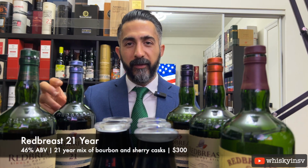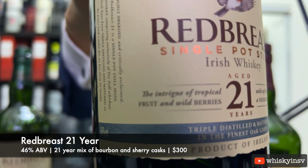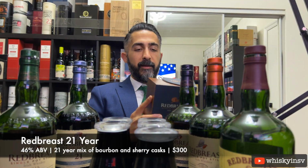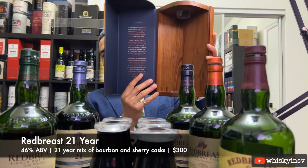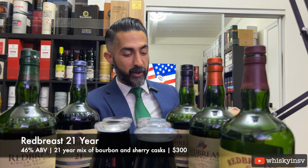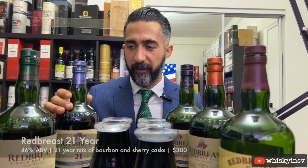Okay, so without further ado, let's introduce the whiskeys. The first on our list tonight is the Redbreast 21 year, and it is bottled at 46% ABV. It comes in this quite lavish and somewhat ridiculous wooden box that is excellent for displaying, but it's such an overdone thing, and it kind of explains why they charge so much for it. This whiskey costs around $300, which is quite expensive.